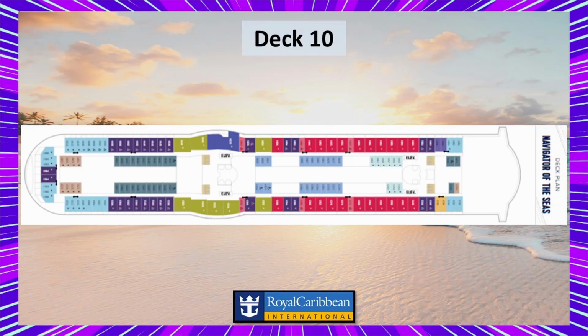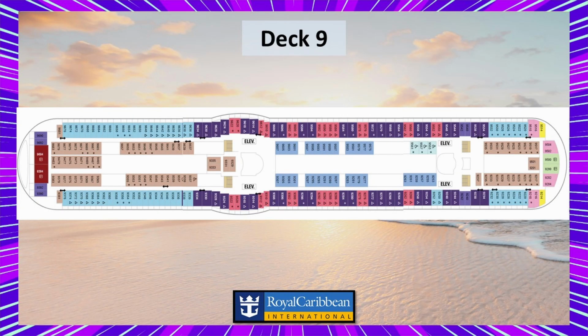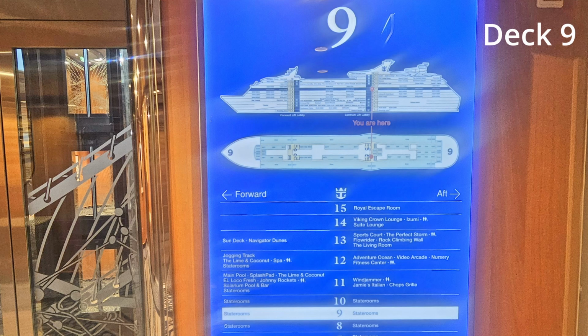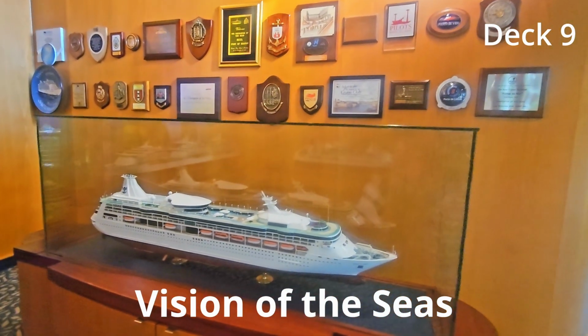So we'll move down to decks 10 and 9. 10 only has staterooms on it. 9 only has staterooms on it according to the deck map. But deck 9 also has a few other things that they don't mention on the deck map. One, they have this art installation of the planets that you can see better from up here in the open area on deck 9. And then also they have 3 model ships that you can see. And they have a bunch of different plaques that Royal Caribbean has gotten recognition for.